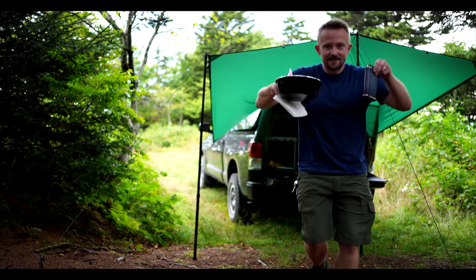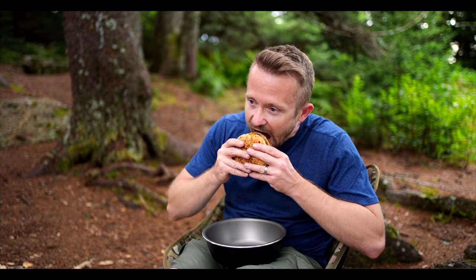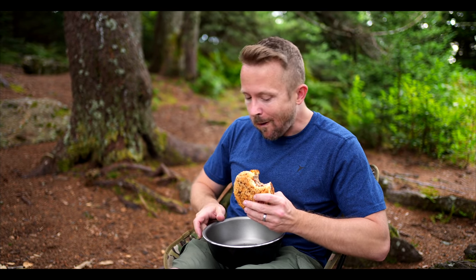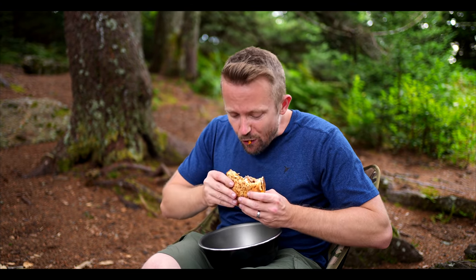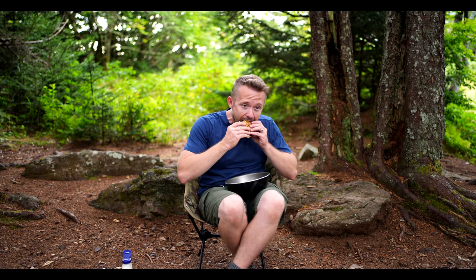All right, folks, let's eat. All right, everyone, cheeseburger time. That is freaking awesome. That is cooked to perfection. No pink. I don't like pink. Not a fan.